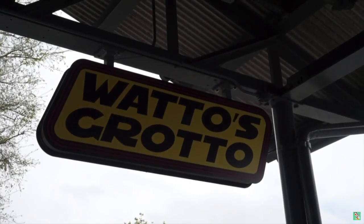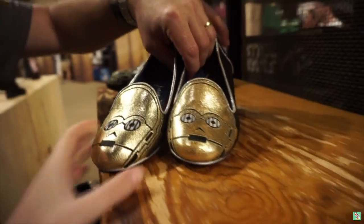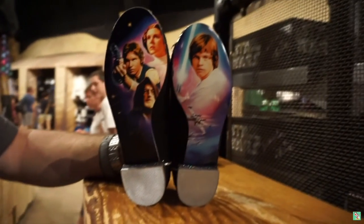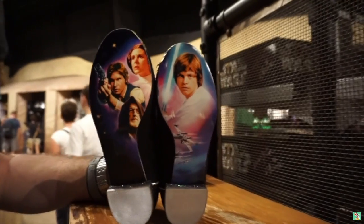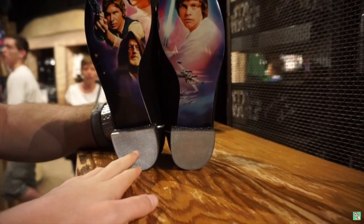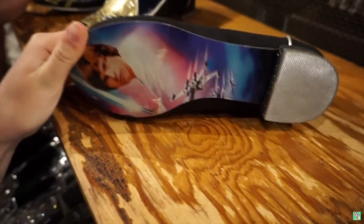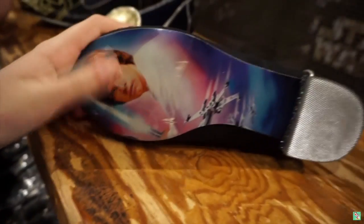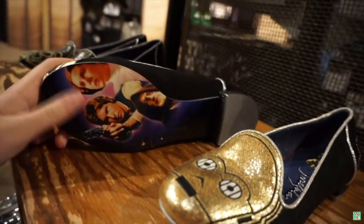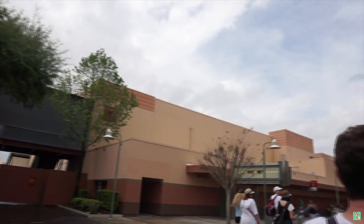And as we were walking, we found Watto's Grotto, which is a Star Wars store that they just put up since that building was empty. So we did look in there and we found this awesome pair of shoes. I don't know why I thought they were so cool. They were just different. They were kind of weird, kind of cool. That was really the only good thing in that store. Other than that, it was really, really empty. But no one can go back there now. So it's kind of weird to think that this whole part's gone. Like where I just was, it's gone.